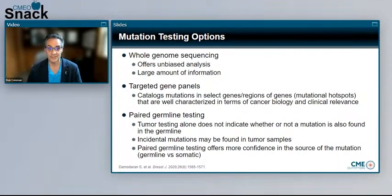But this world is continuing to change. Now we have RNA tests, and we have the ability to do this in blood. And the precision by which these are being done, and the availability of not having to rely just on tumor tissue, has really expanded the space and given us a lot of new opportunities.